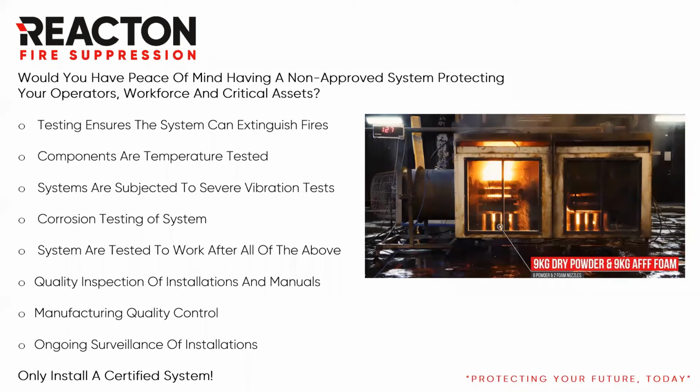We know that ours do, as we've spent a lot of time and resources on testing this, and we fully stand behind our systems working, saving businesses, and more importantly, saving lives.